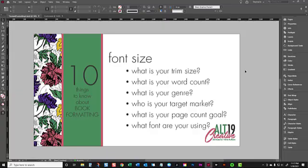Okay, what is your page count goal? So if your goal is for your book to be at least 200 pages and you only have 40,000 words, there's ways we can tweak the font size to make that happen. So if you have a certain page count goal, your page count goal is going to determine what font size you need.